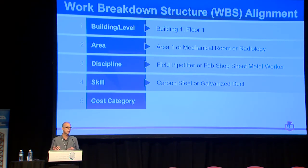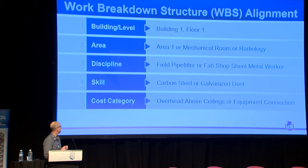So this comes back to a scheduling philosophy where when you resource load things, you might have different teams doing the work, and so you need to think through that. And then at the very bottom of the work breakdown structure is cost category, which gets very specific, like where is that piece of pipe? Is it above the ceiling? Is it connecting to a piece of equipment? Is it at a terminal unit? What is it? So these all have a common code. Here's an example of that code. On our ERP, it would look like that.